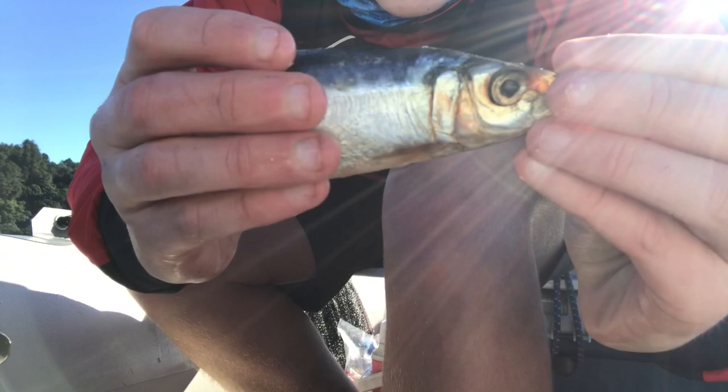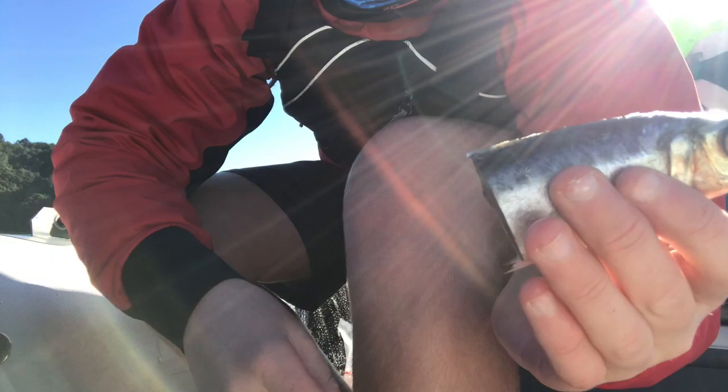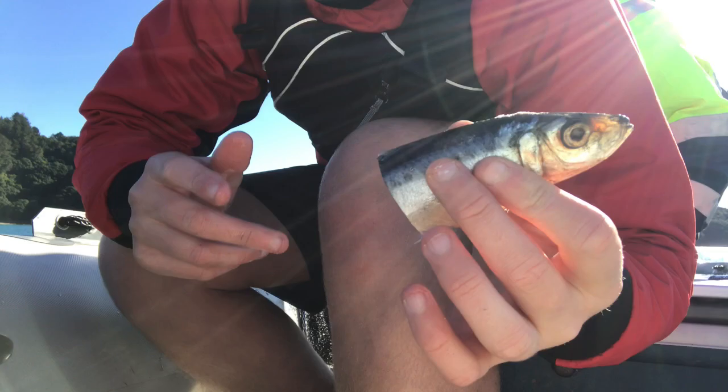Yeah guys, so the bait we used for that fish was just some pilchards. We've got squid and pilchards on board. We actually don't have any burley at the moment. We're going to get some for tomorrow. But we've only been here 5 minutes, no burley. I got two bites and then he hooked up.